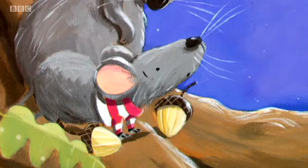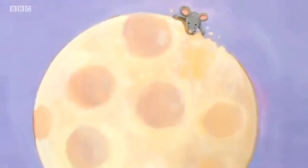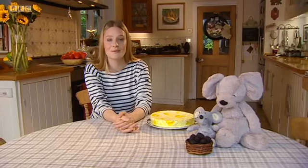On the next night, Nibbles and Mummy searched for acorns. The night was still bright, but the moon had changed shape. "The moon is shrinking," gasped Nibbles. But then Mummy explained that the moon mice had begun their moon feast. "They nibble away at the moon each night until it's all gone," she said, "and then it grows again until it's as round and bright as before."